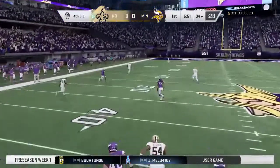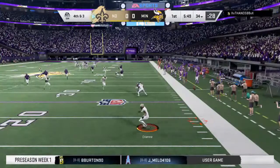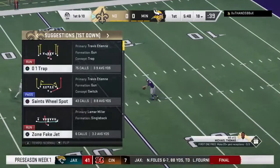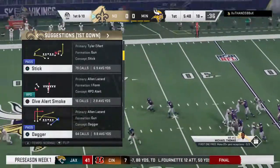And now it's the punter Weil on as he sends this one away. And that will skip out of bounds right at about the 18-yard line. Their own 18-yard line.